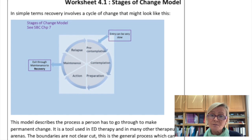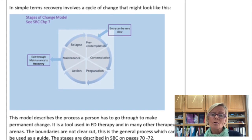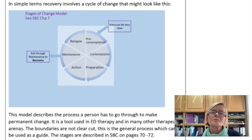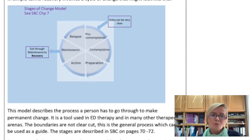A really important note just at the end here is coming alongside the sufferer doesn't mean you're agreeing with all their actions. It just means that you're putting yourself in their shoes and you're helping them to consider what all the different options are, and that change is possible. And then you can walk with them.